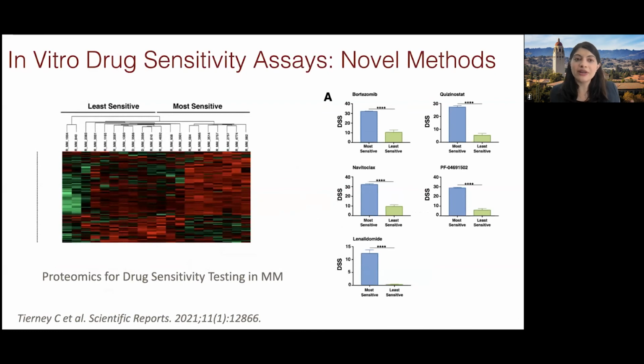Again, Dr. Vij already brought up, can we use in vitro drug sensitivity assays? So this is outside of a patient's body. Can we test their myeloma to see which drugs they'll be sensitive to? And there are various techniques to do it. This is one using proteomics to test sensitivity to drugs.